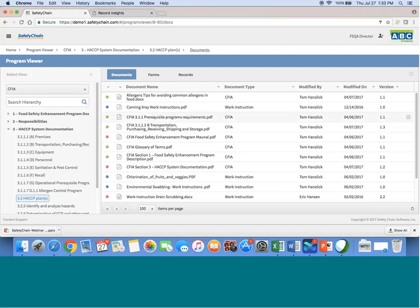It's part of my program. As part of that program, I have to have specific documents in place that show the backup to that program. That might be an SOP. It might be a work instruction. It might be the actual regulation itself, right? Many of you have these. This is your SOPs. This is your SSOPs, all in place.